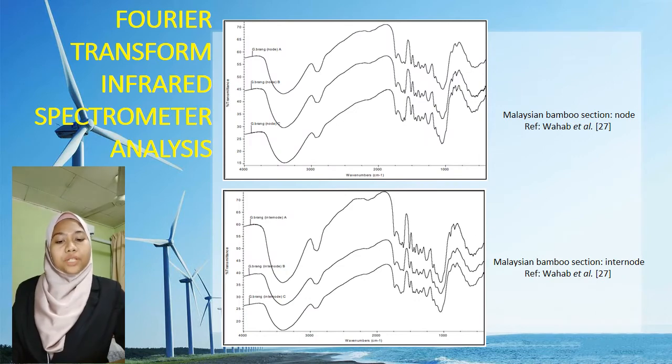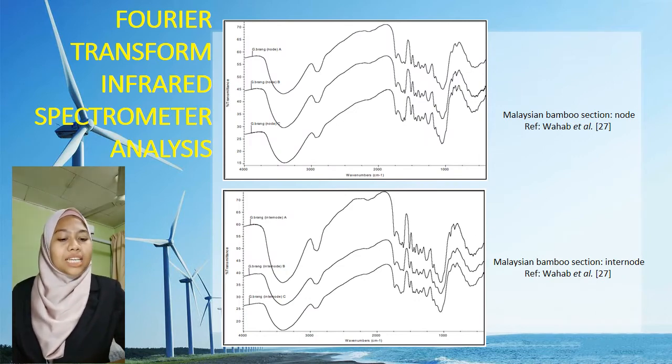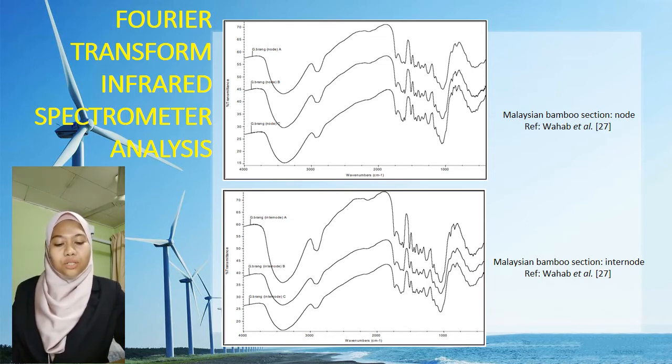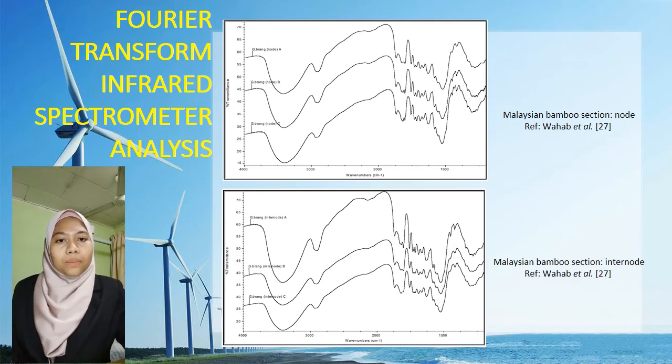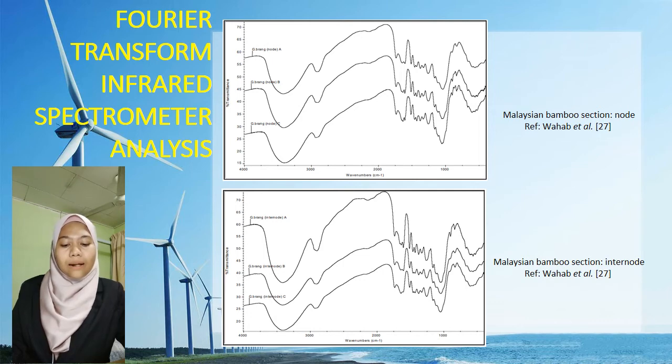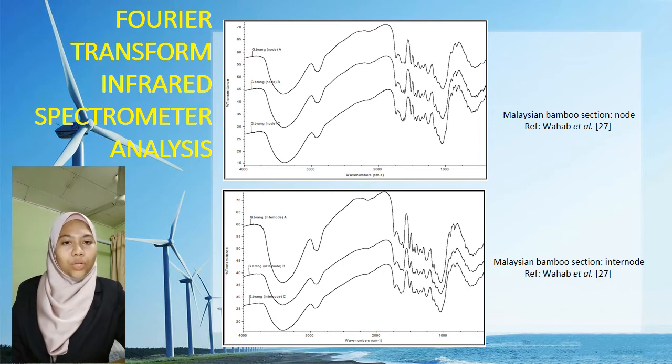The objective of Fourier transform infrared spectrometer analysis is to observe the changes in chemical structure in terms of characteristic functional groups when raw biomass undergoes the torrefaction process. Based on these two figures, it shows the result of FTIR analysis done by Wahab et al. on a Malaysian bamboo species named Gigantochloa brang, where the bamboo was divided into two sections, which are internode and node of the bamboo.